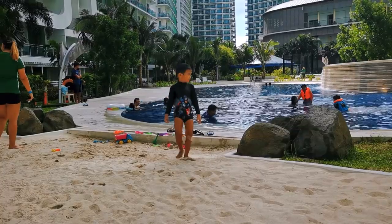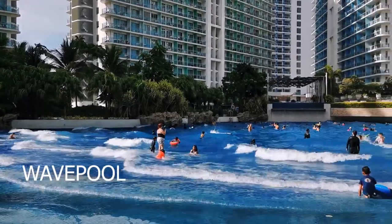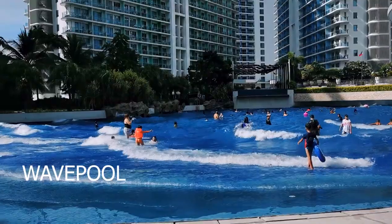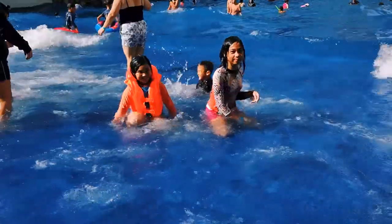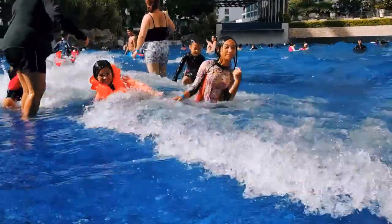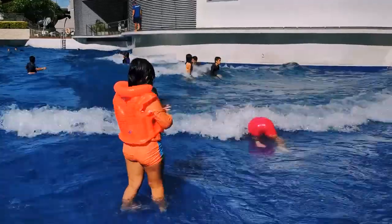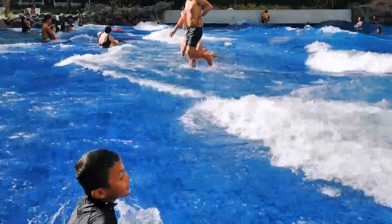Our next pool adventure is the wave pool. This one is a public pool. The waves are scheduled during afternoon around 3:30 p.m. and it just runs for around 10 minutes. And then the other wave schedule is around 5 p.m. and it also would just last for about 10 minutes.